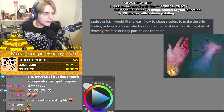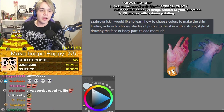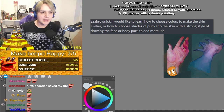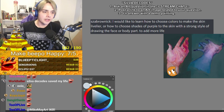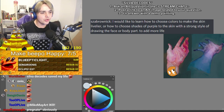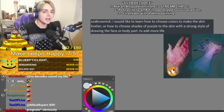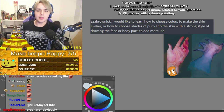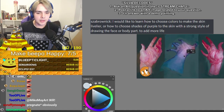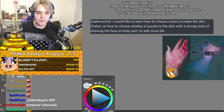And today, for the Silva Decodes, we have Shabrownik asking, I would like to learn how to choose colors to make the skin livelier, or how to choose shades of purple to the skin with a strong style of drawing the face or body part to add more life. And then there's 2 examples, technically 3. I'm hiding the other one, but the other one is just a variation of the first one.